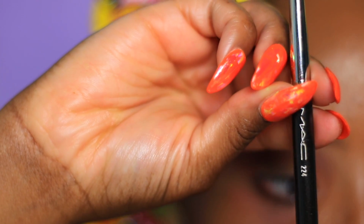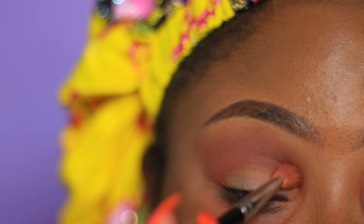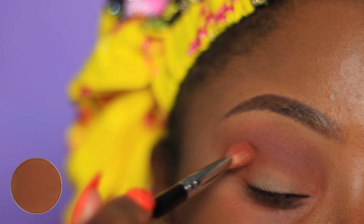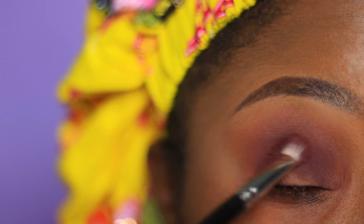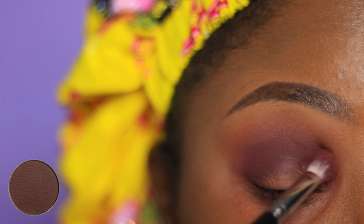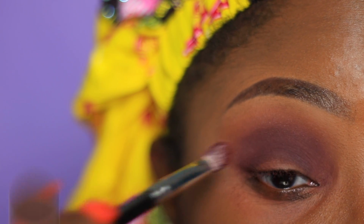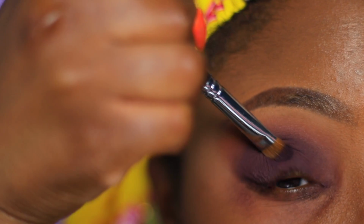And then blend out the edges. Next is this beautiful brown called Cocoa Bear, which is going a little below Tiki Hut. And now a darker brown called Aphrodite, or Aphrodite, whatever you want to call it. Don't forget to blend out those edges.